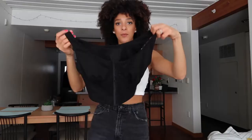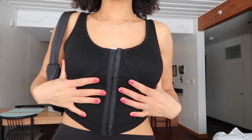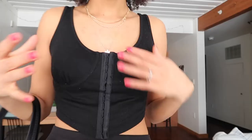This top is everything. As you can see, I was excited to get into the bag, living for this. We have this, well, I'll just show you guys actually, so give me a second. Honestly, one of my favorite tops that I've gotten in this haul. And you can't tell, but it's the one that has this corset, like the corset top, even though it's not really a corset.